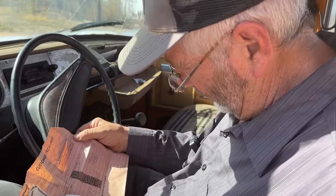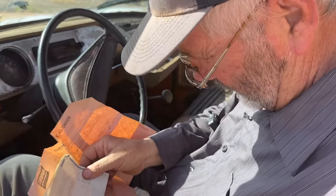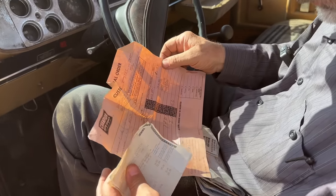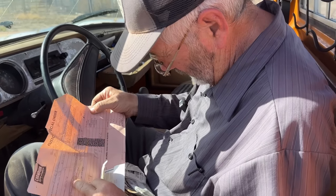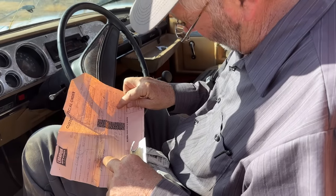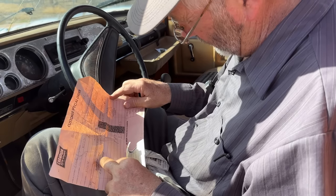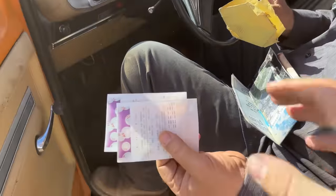'92. So he could have put a lot of miles on it in 12 years. It says clutch disc, clutch assembly. That's what it says. I don't see the miles. Phone number. See if we can get a warranty swap. Clutch disc $29 and a clutch assembly $35. That's awful reasonable. Yeah, but that was 20 years ago. No, that was 30 years ago.